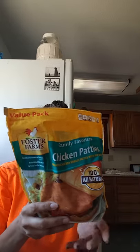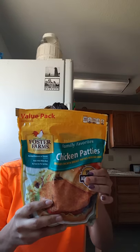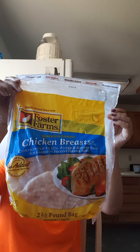We got some of the Foster Farms chicken patties. These are great for lunches, or like when my son gets hungry. Some Foster Farms boneless, skinless chicken breasts. I think there's maybe four or five in here, and then I can cut them in half and have even more. Second bag of steak cut fries.